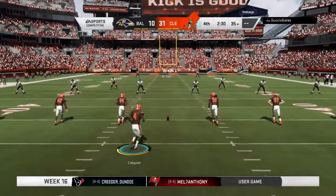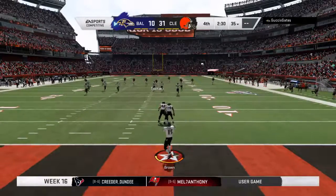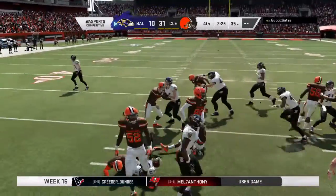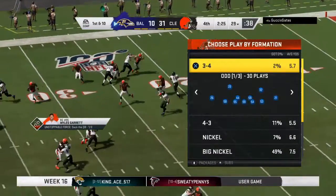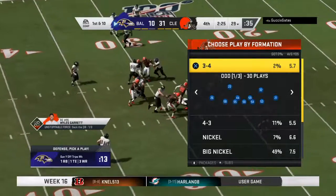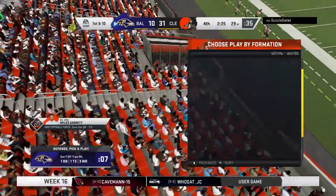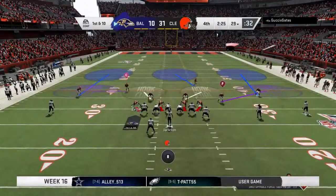Set now to kick this one away, and off it goes. Fielded about a yard deep. And it's a pretty good return here as he'll get it up to the 29-yard line. The Ravens take over 1st and 10 at their own 29-yard line. The offense now at the line, ready for their next drive.